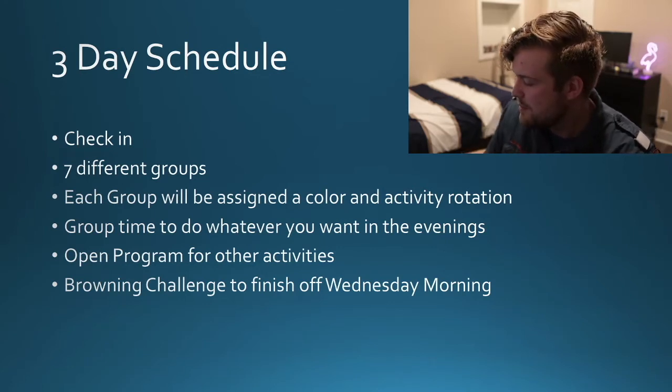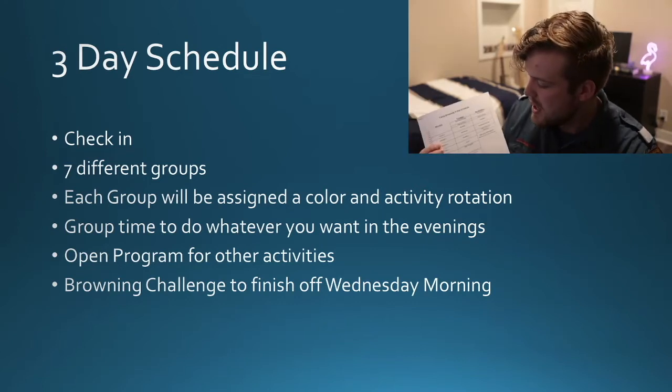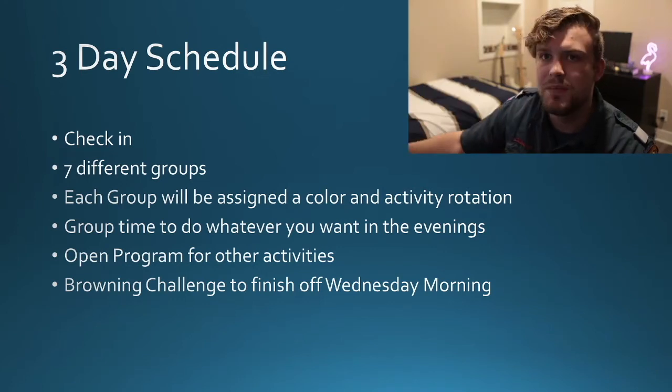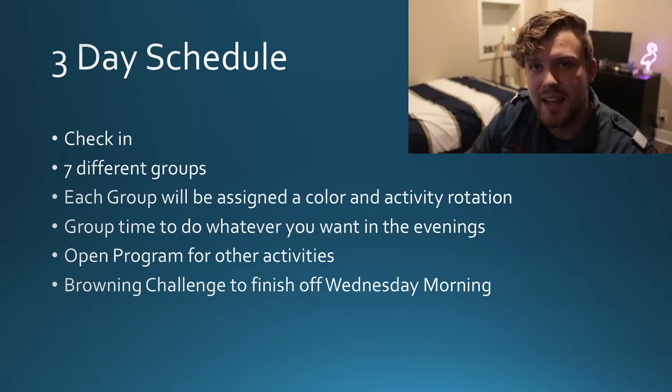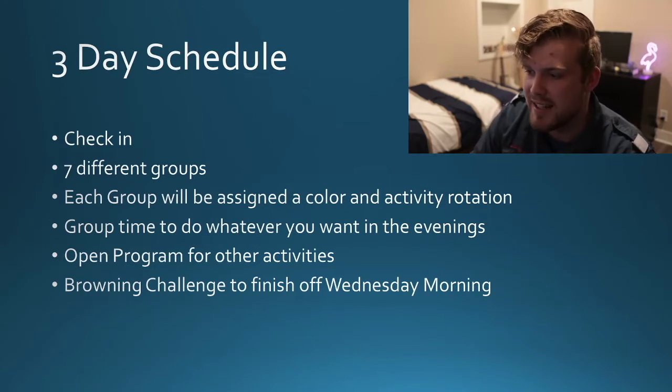So make sure you guys go online, take a look at the schedule. It shows you all 7 different rotations on the 3-day schedule, and then when you get to camp, we'll assign a rotation order for you guys.